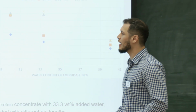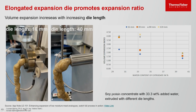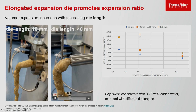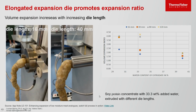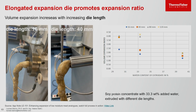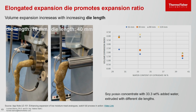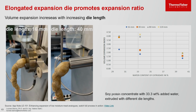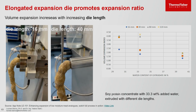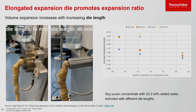Moving forward, the length of the die also plays an important role in the expansion. Let me play these videos. So we try different lengths. Here 16 millimeter is the one that we have here. And these are longer, 40 millimeter, 4 centimeter. And here we just have different water contents. So this is for 33% at different lengths of the die. And you can see that the longer the die, the higher the expansion of this material, and less is shrinkage.